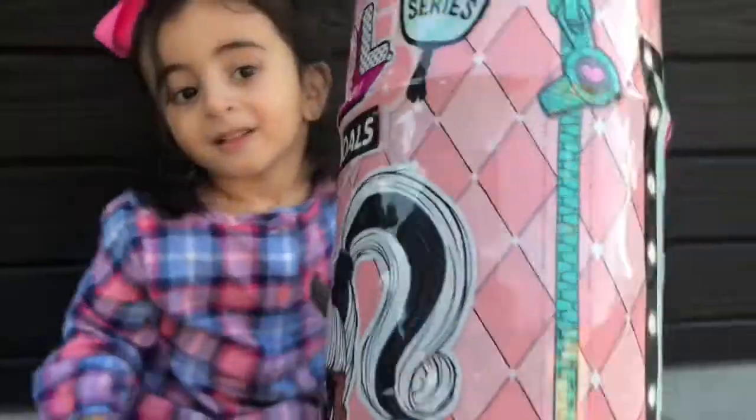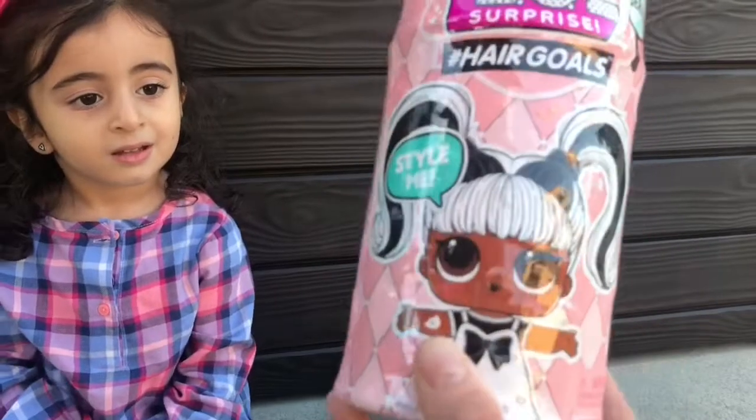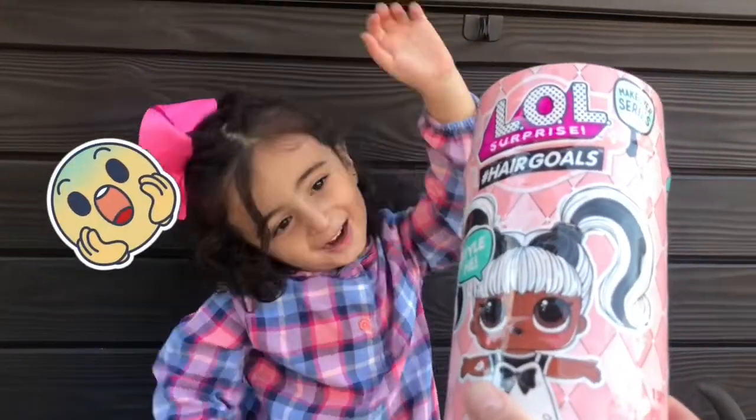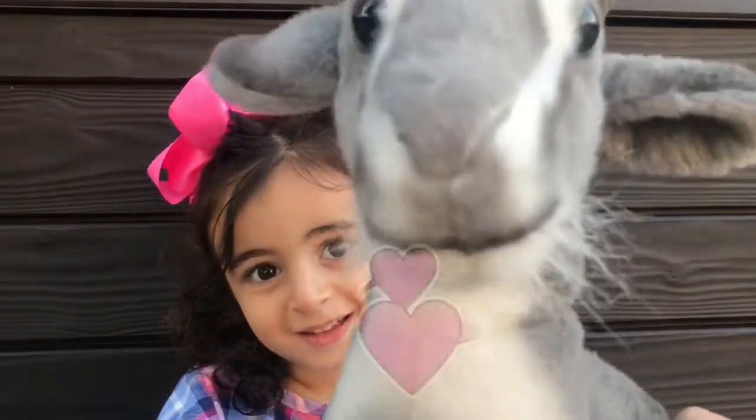Guess what, kids? This LOL doll has actual hair, for the first time. Yeah! Unbox. Look, see?